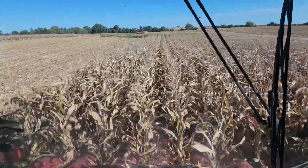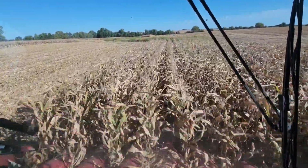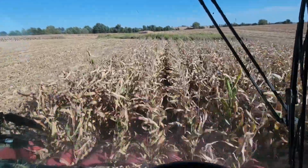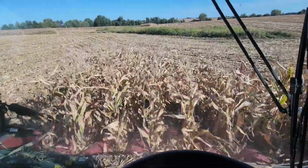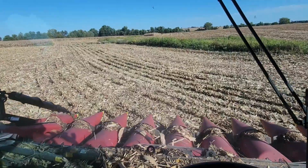I have more beans than corn, and most of the rest of my corn is a lot later maturity than this, so it's going to be wetter, and I'd just as soon not pay the drying bill with where the prices are at right now.